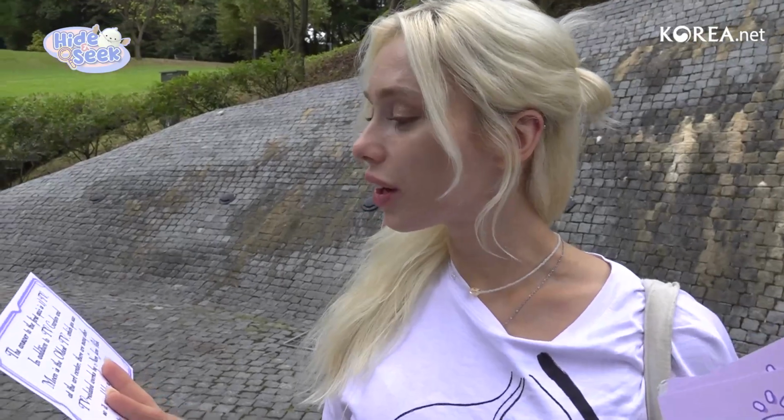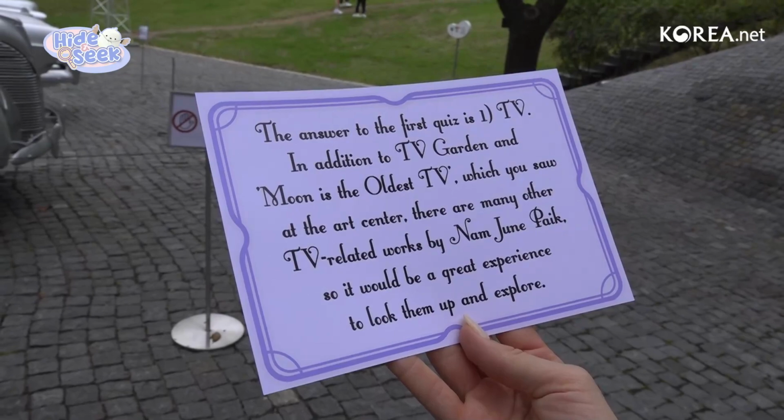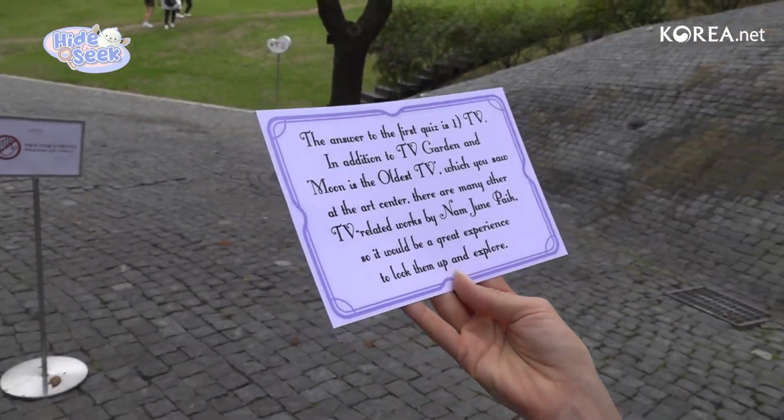In addition to TV Garden and Moon Is the Oldest TV, which you saw at the Art Center, there are many other TV-related works by Nam June Paik. So it would be a great experience to look them up and explore a little bit more. So feel free to check him out online, you guys, and that's Nam June Paik once again. That was the artist that was majorly responsible for all the exhibitions that we just saw. Super cool, super beautiful, and definitely thought pieces.